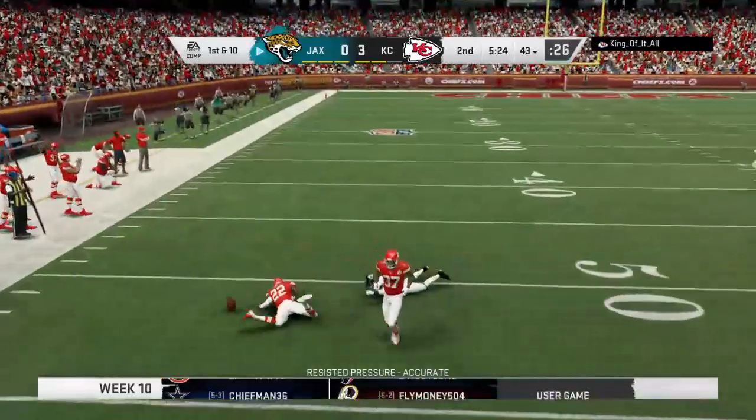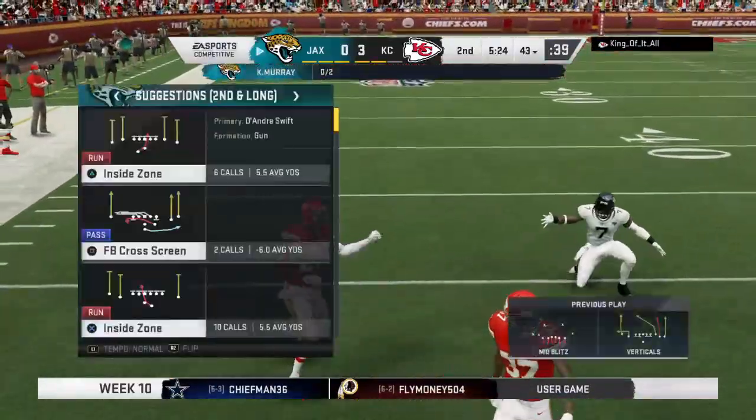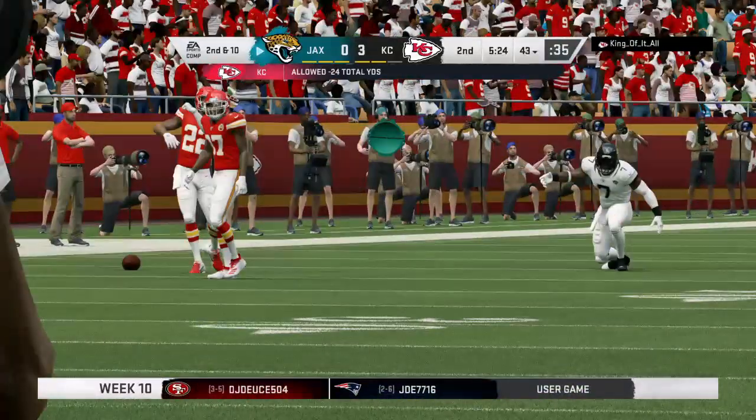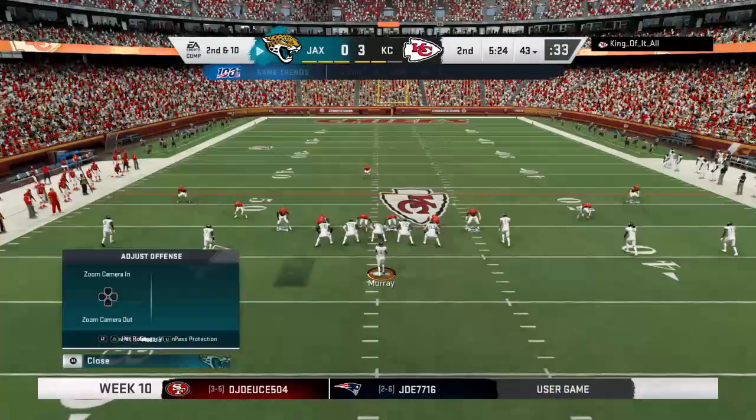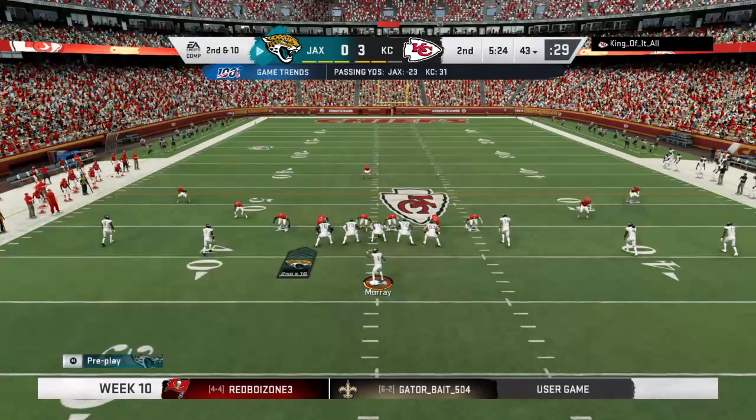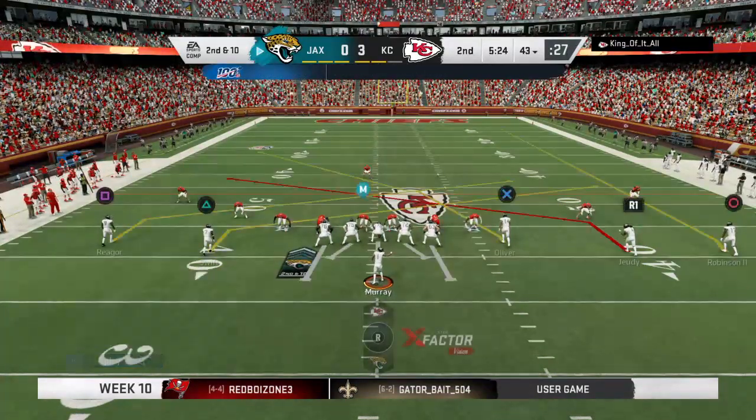Throwing now is Murray, and that is incomplete. He couldn't hold on through the contact. Brings up 2nd down. Didn't have a receiver open downfield, and as it turned out, couldn't even find his outlet man because of the coverage. It was way too tight, unable to find anyone open.